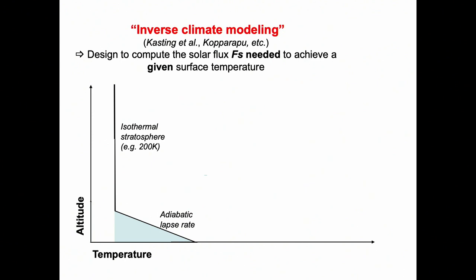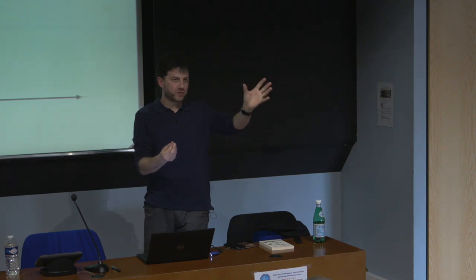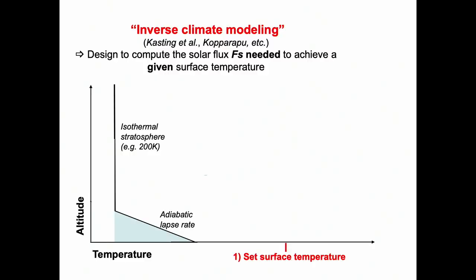It's designed to compute the solar flux needed to achieve a given surface temperature. That's why it's called inverse climate modeling. You say, I want this temperature, at what distance do I have to be from a given star? This is the way it's done. So in practice, here is what you do. You set the surface temperature. So immediately that defines, based on the assumption I just told you, a temperature profile. Once you have the temperature profile assumed, you can estimate the amount of water vapor which will be in this system, because the amount of water in the atmosphere will depend on the temperature profile. Typically, you can assume you are 80% saturated, for instance.